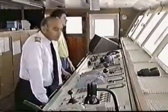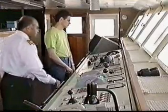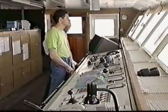The bridge is protected by fireproof doors. Nevertheless, the master must always have an alternative command post if it becomes necessary to evacuate the bridge. The firefighters tackle the fire, and it's now responding to their efforts. However, it is not yet under control.